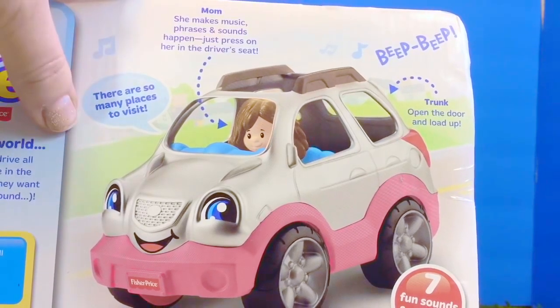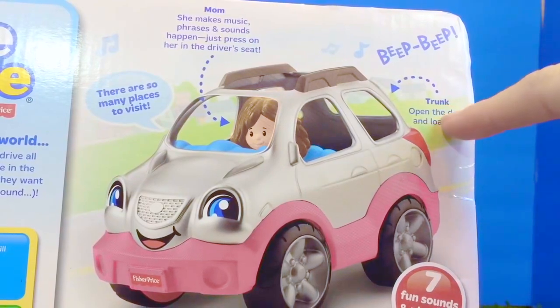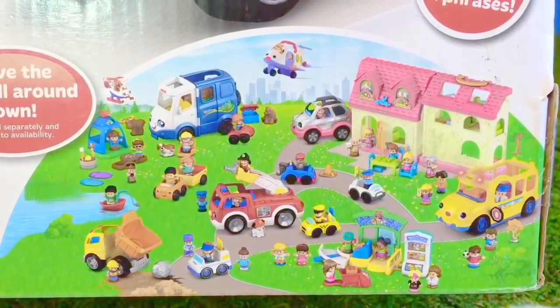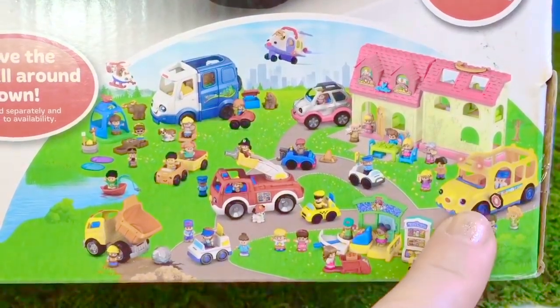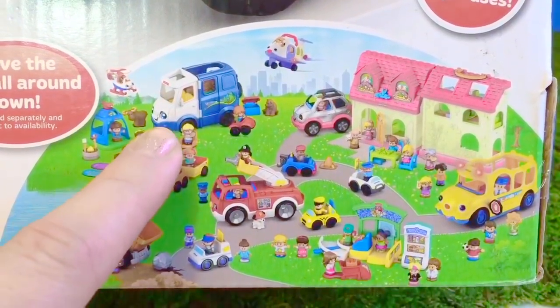There are so many places to visit. Beep, beep. Trunk. Open the door and load up. She can drive through the town in the Little People collection. We already have the bus. And we also have the camper van like in our other videos.